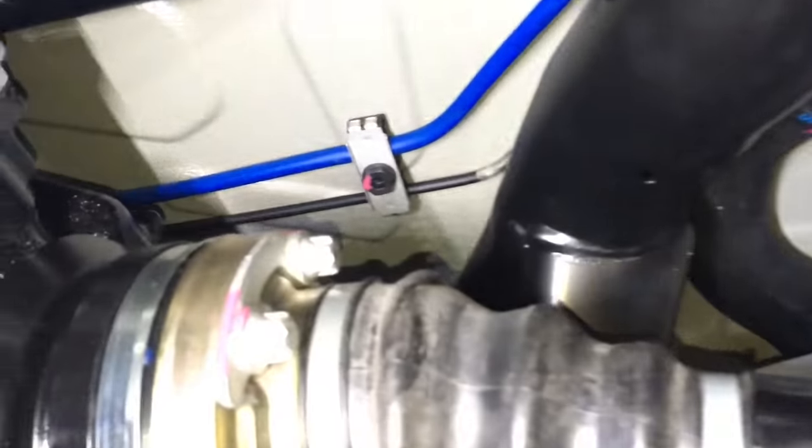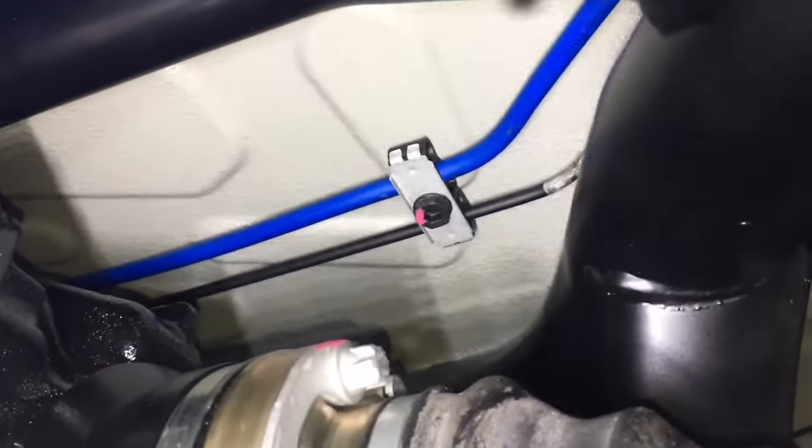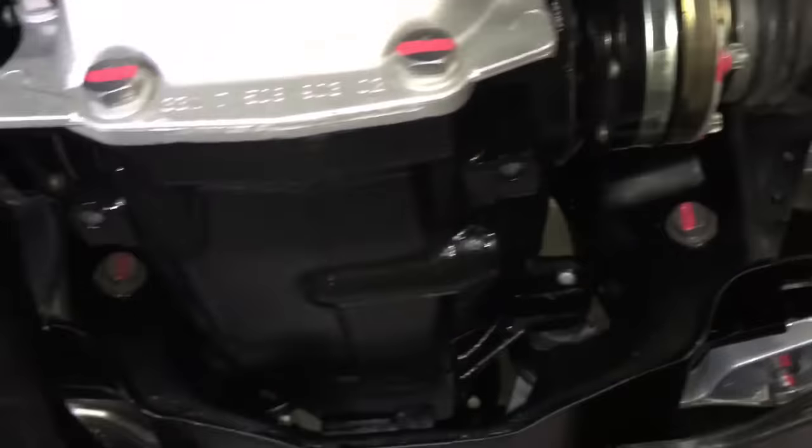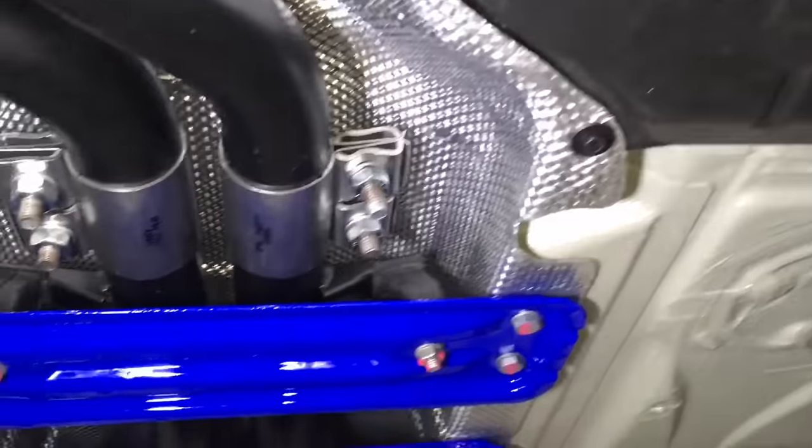The brake pipes we've waxed, so they might now look a little bit dull, which is where we've put a transparent wax on it, and it's dried in a transparent fashion so that we know we've got good protection up in those areas there, especially where they're common to corrode.